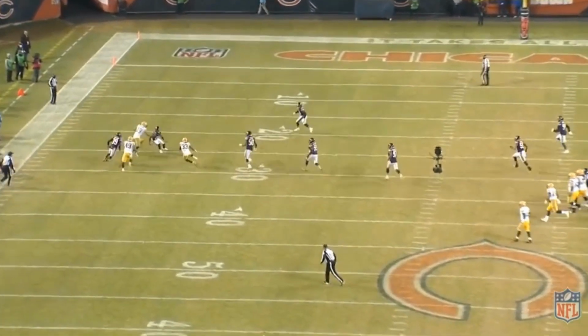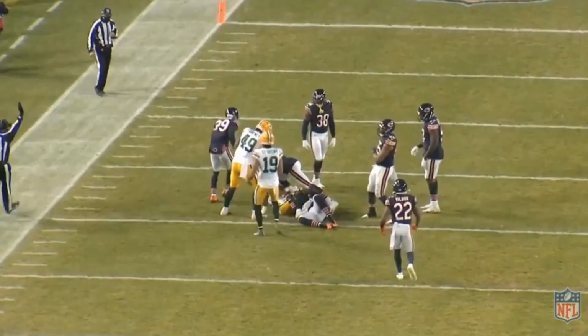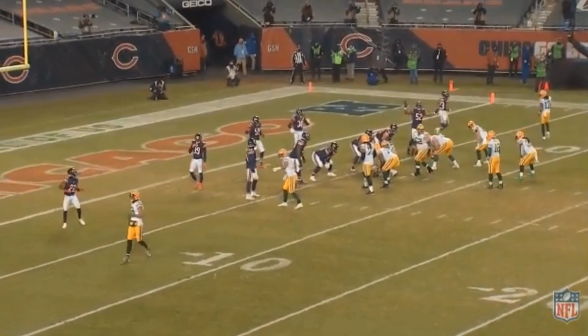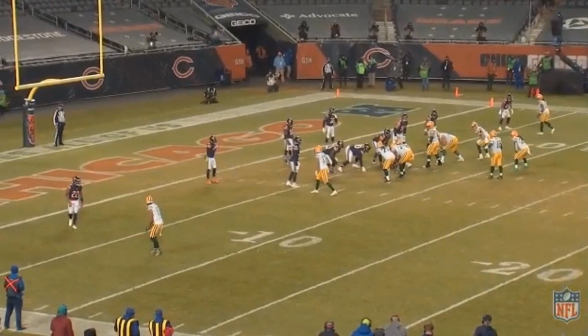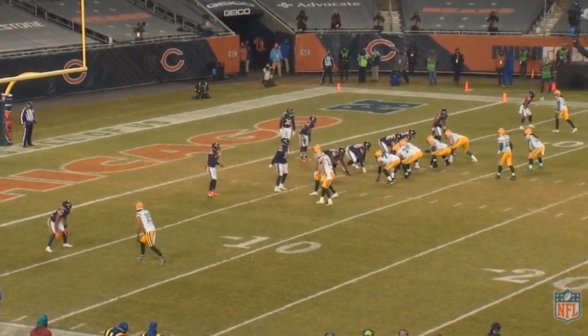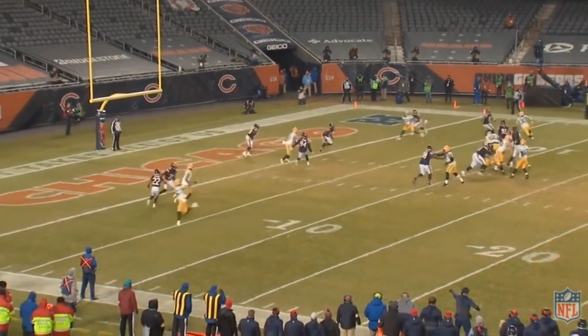My goodness. So it's a combination of all those things. But I love Aaron's decisiveness, the constructions of the plays, and then they're going to get Davante Adams a touchdown. They come out right here, and I'm not sure how you leave him at the 5-yard line one-on-one with a slant, but they do, and this is easy. This is too easy. Stealing.